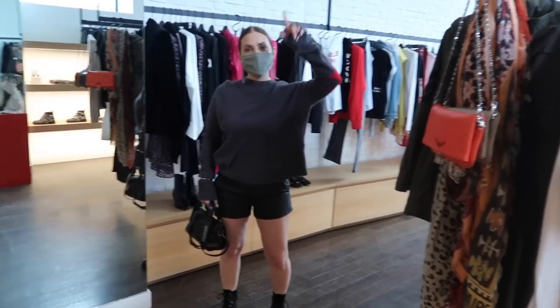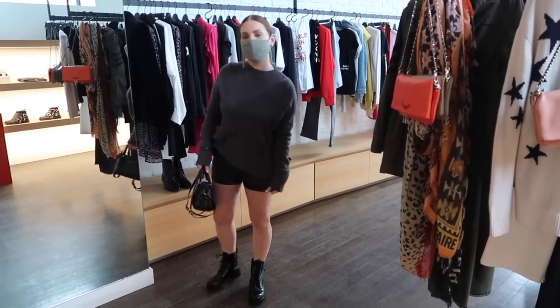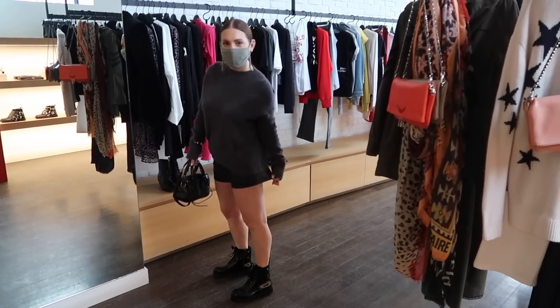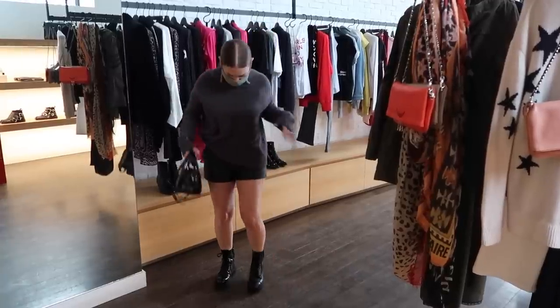All right, so we have look number one, washed leather shorts. They're like a crinkled leather, which I love. If you guys know my trick, I like when the short is nice and loose around here. If you go short, make sure you're loose here. Makes your thighs look slimmer.